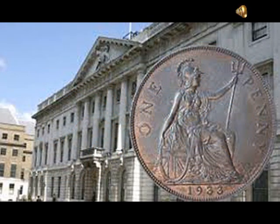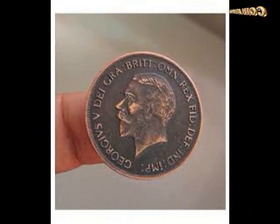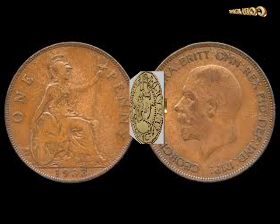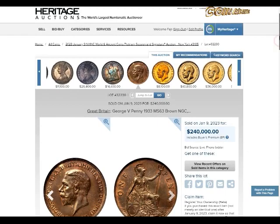The 1933 penny we are displaying sold at auction for a staggering $240,000. It was auctioned on January 9, 2023 by Heritage Auctions including the buyer's premium. It reported $240,000.